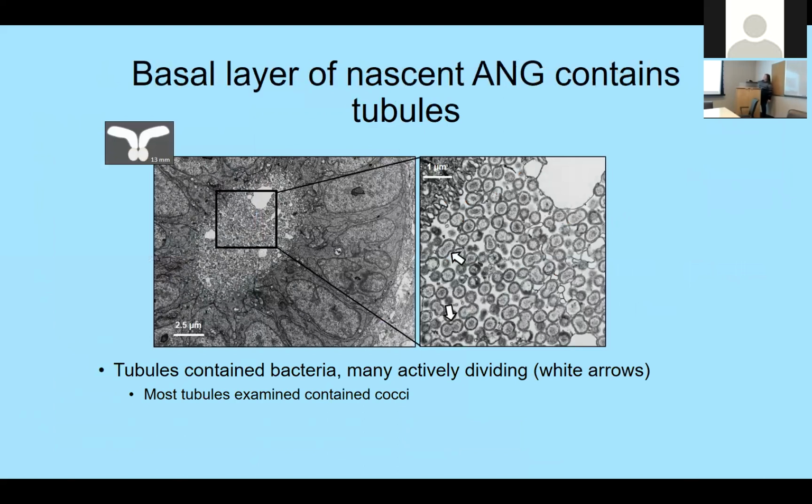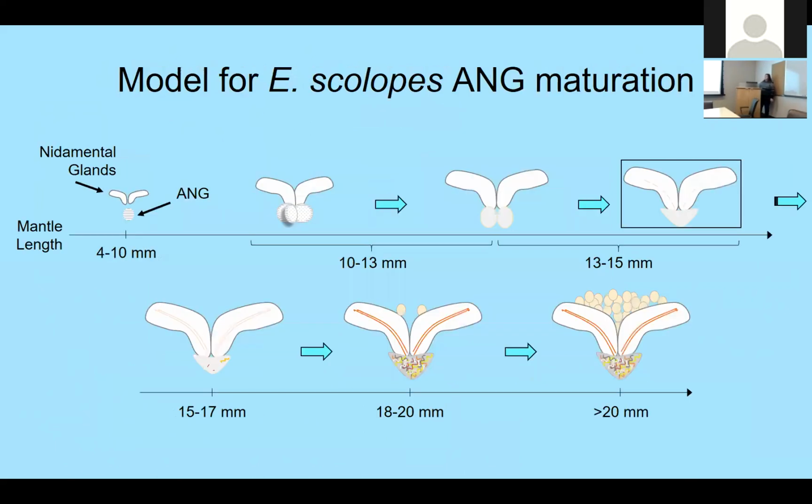So these white arrows are pointing to some cells that are actively dividing. And we generally saw cocci in most of these tubules at this stage. And some previous work from our lab by another grad student, Andrew Collins, associated these cocci with the Verrucomicrobia contingent of the population. So we think we're seeing mostly Verrucomicrobia at this stage. I'm going to come back to that in a little bit.